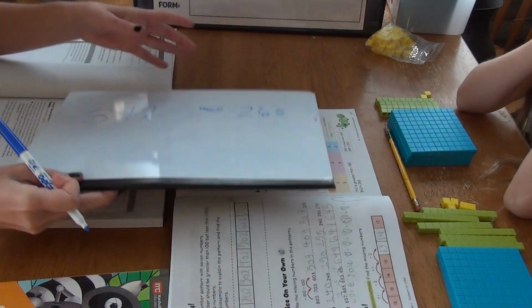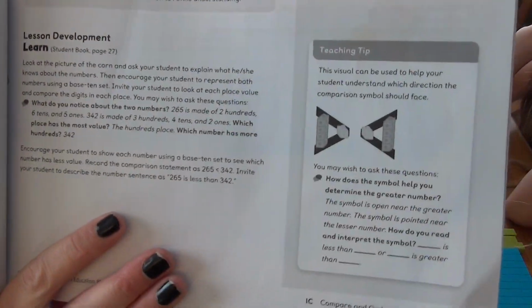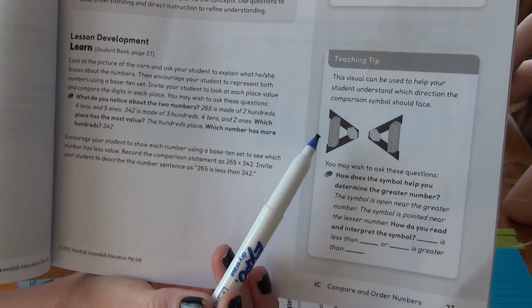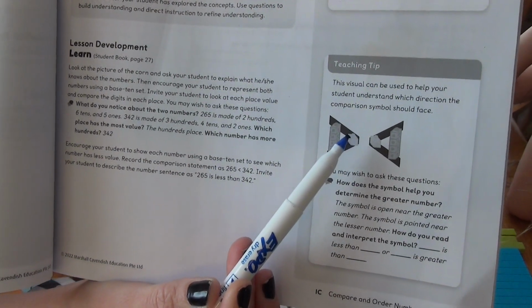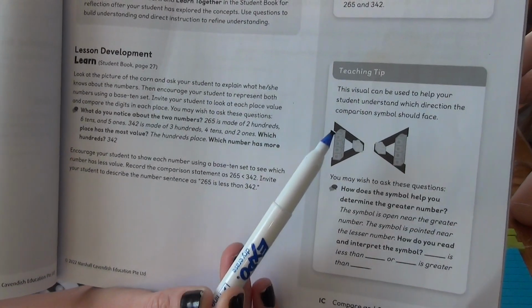I did notice that there is a teaching tip inside my book showing a visual where you use some linking cubes with the greater than and the less than symbols, and you show that the smaller number goes on the smaller portion and the larger number goes in the wide open section.